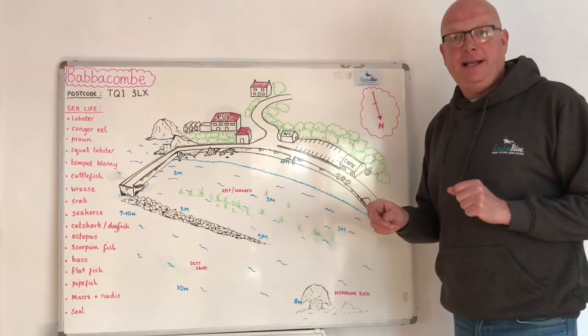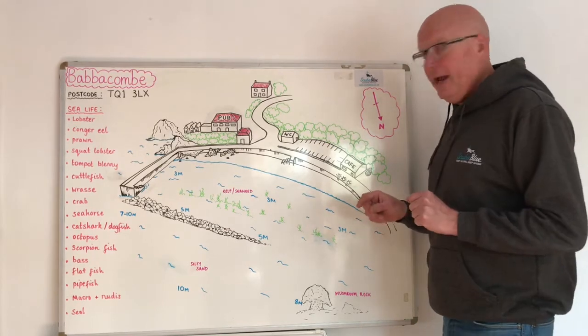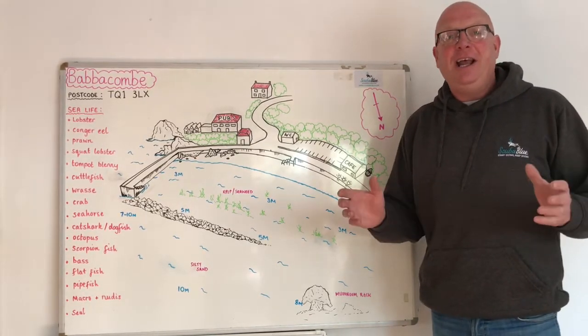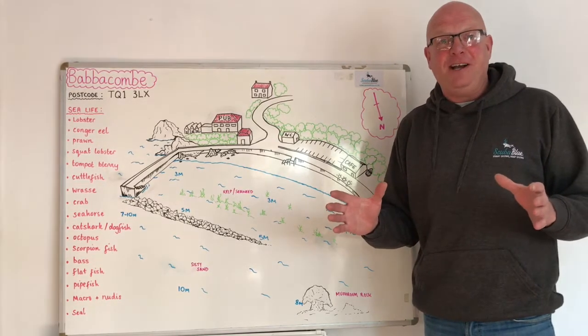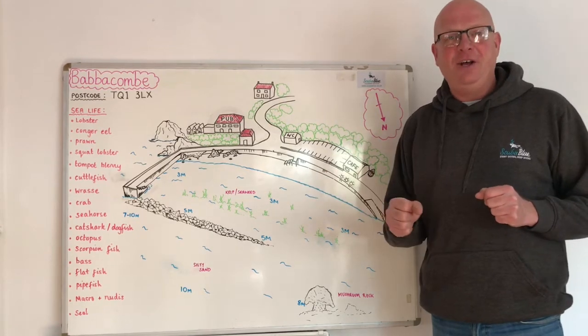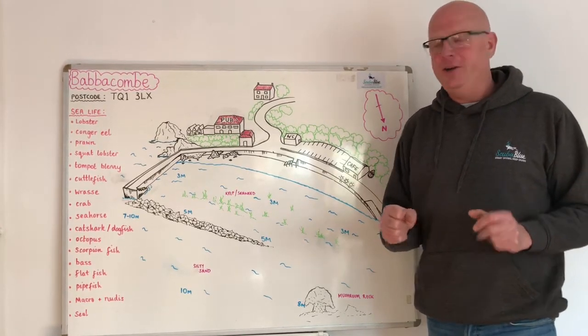The other dive at Babbacombe that we often do is Mushroom Rock. Now, Mushroom Rock is a little bit more challenging for me. It is a hit and miss thing. Sometimes I find it, sometimes I don't. Again, I take advice from my friends down there who dive this site a lot more often than I do.